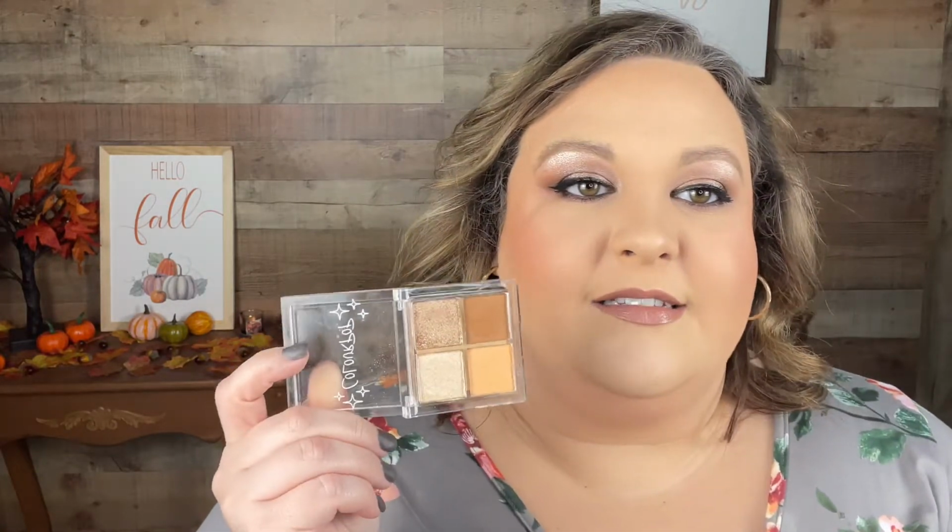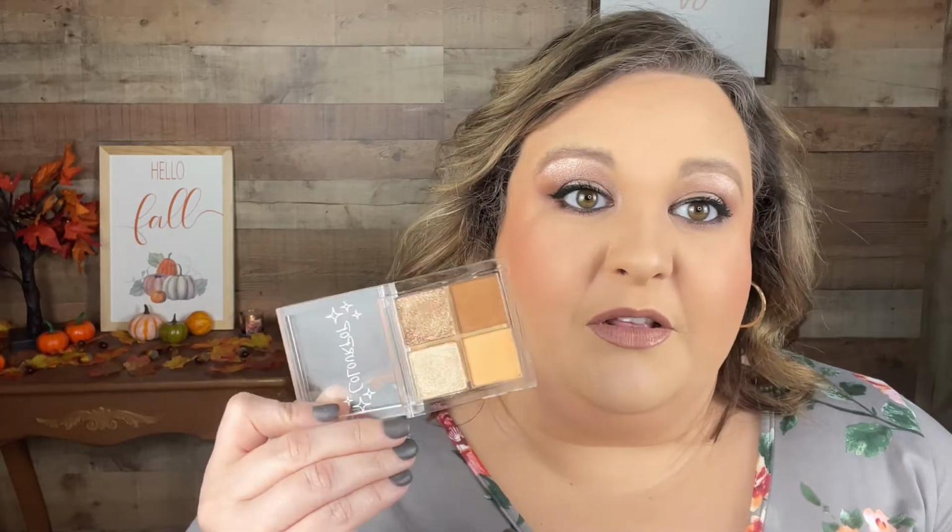I love these shimmer shades the most, I think. They are so pretty. These quads I think are a little bit overpriced, I'll be honest with you. I think that for ColourPop, it's like, wow, ColourPop, you really did mark those up, didn't you? But they're beautiful, so I can't say anything negative about it other than the price.